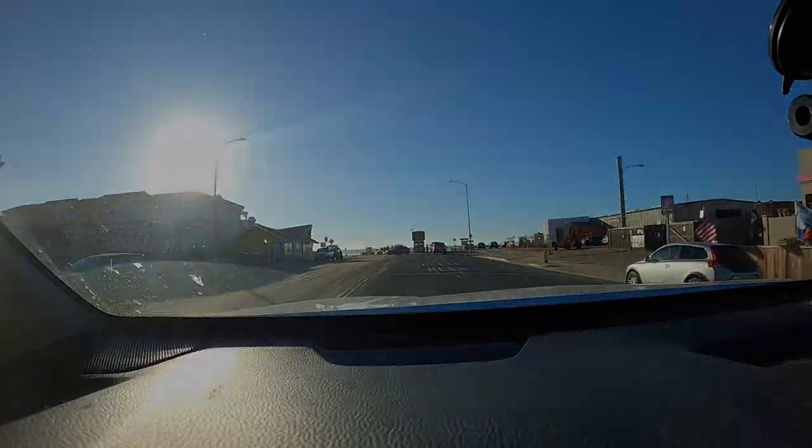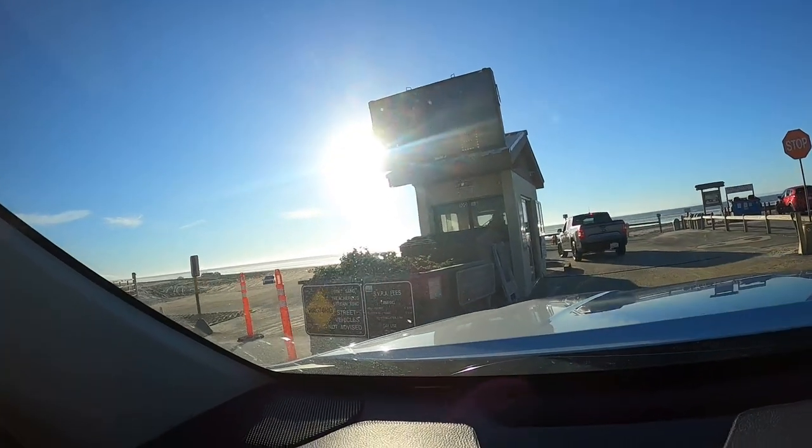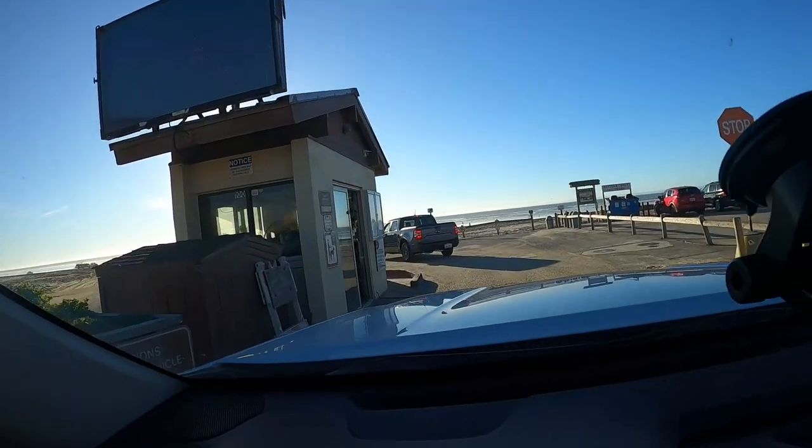Let's get to this beach now. So we're here at the Oceano State Beach. This is the Pismo Beach area. I'm going to ask the ranger where the dunes are. I really like to go where the four-wheel drives, the quads, and dirt bikes are. See if I can't get some footage for you guys, get some action shots. So we'll talk to the ranger here when we buy our entry fee. The fees are vehicle per night, $10. Senior citizen, $8.